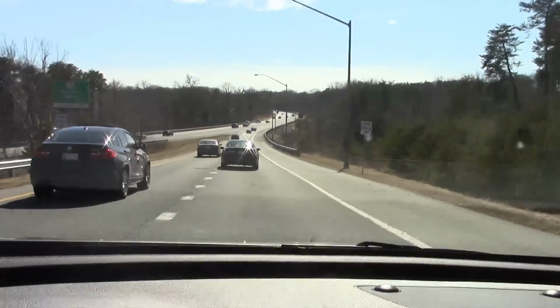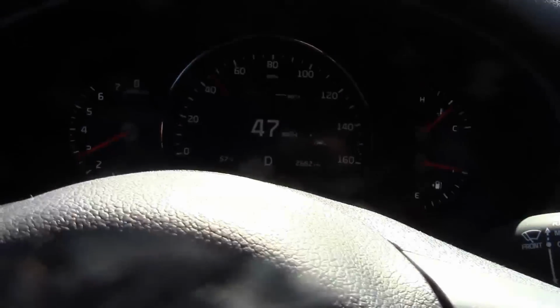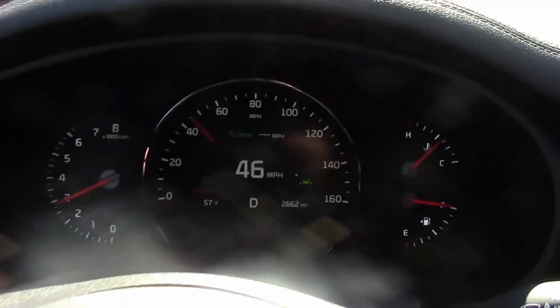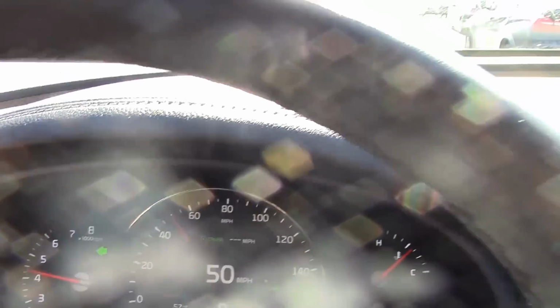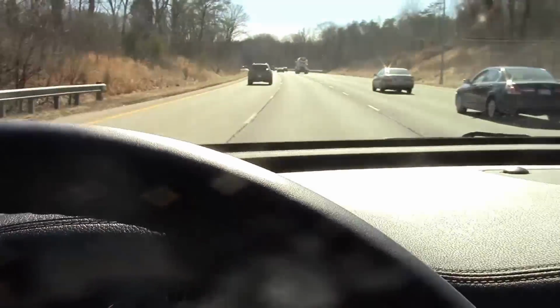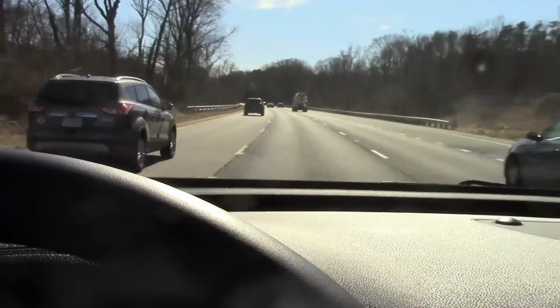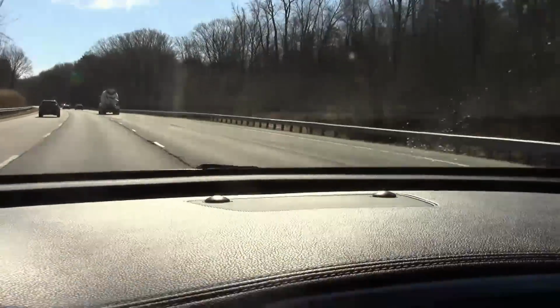Now, it's kind of silly to talk about sports car handling in a large SUV, but listen to that engine snarl. I mean, it's got a lot of torque. Now, I'm in the sport mode, which means that the throttle is a lot more responsive. But, man, when you need to get on the highway and pass quickly, you've got the power. And that's impressive in a 4-cylinder SUV.